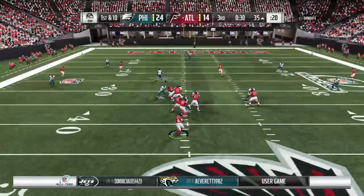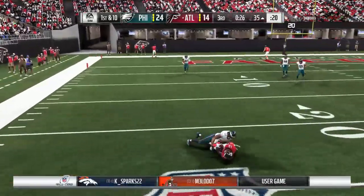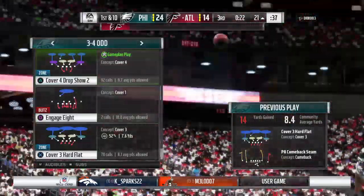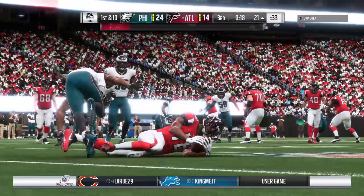Off the play fake, he'll look to throw. And he will find Ridley on the left side. And he's going to get this down near the 20-yard line. Back-to-back nice gains. That one for 14 yards and another first.